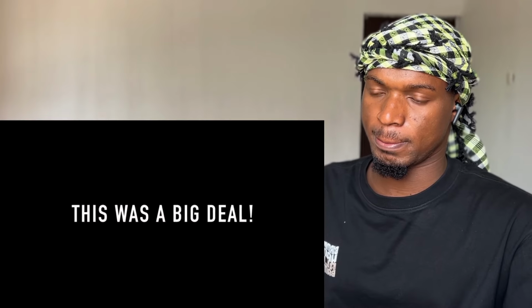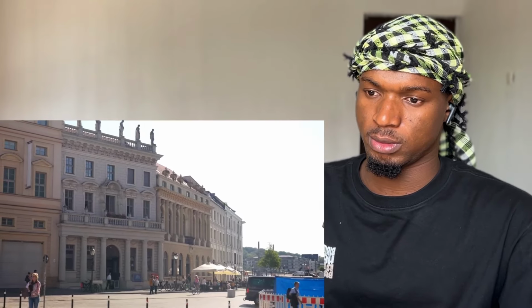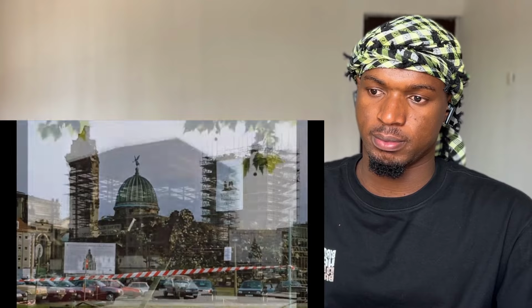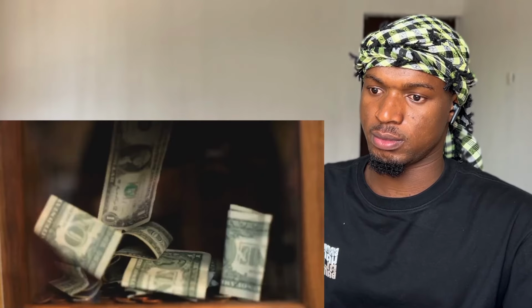This was a big deal, as it kicked off similar reconstruction projects in other cities and countries, like the Berlin Palace. In 1994, the foundation stone was put in place. The crypt followed, and then the rest of the church slowly started rising. People from all over the world donated to make this happen.